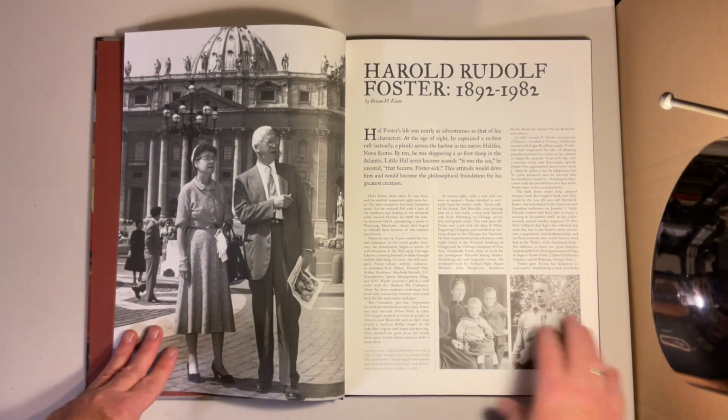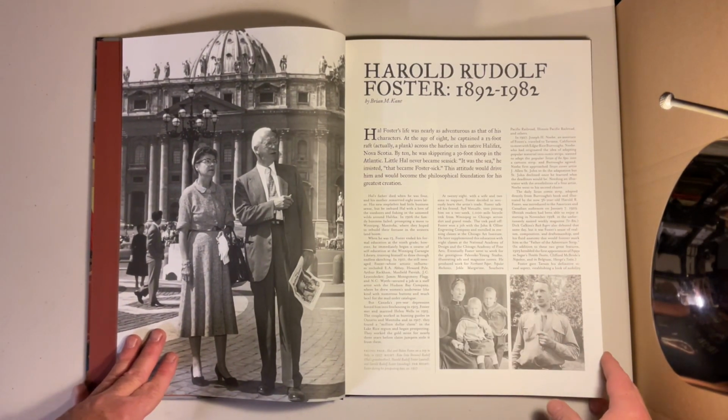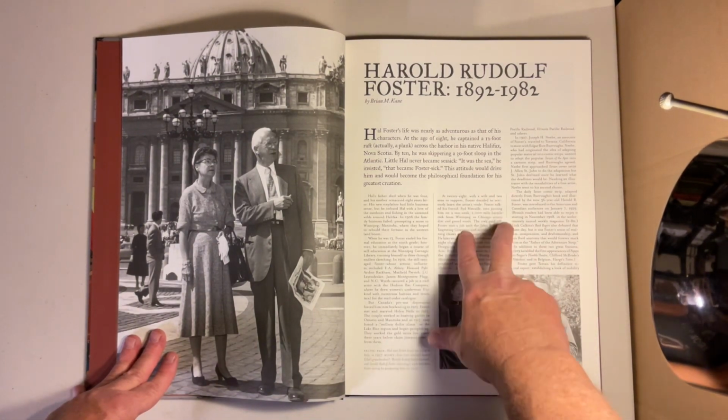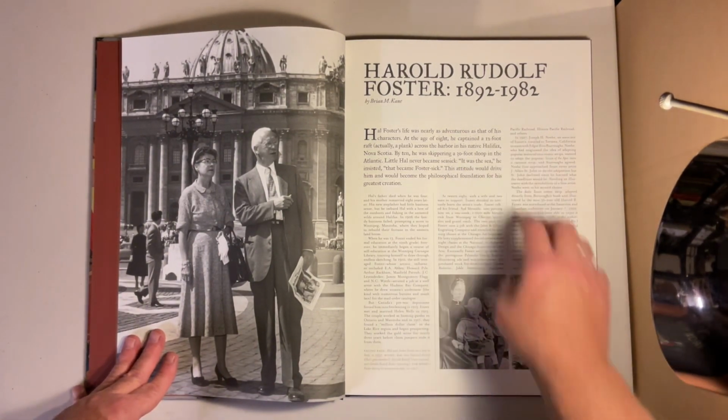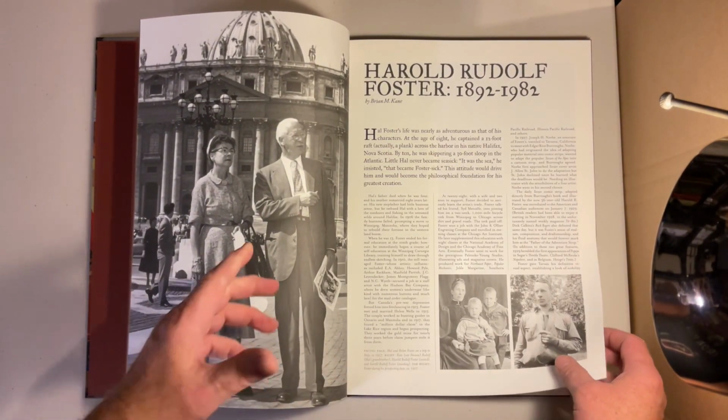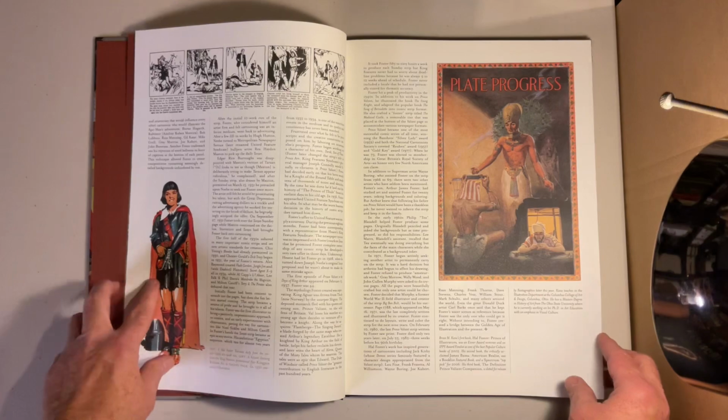Each one of these books does contain special features, like this one talks about Harold Rudolph Foster and his life. You can see he led quite a long life. He was born in Nova Scotia, like I mentioned, eventually becoming an American citizen.